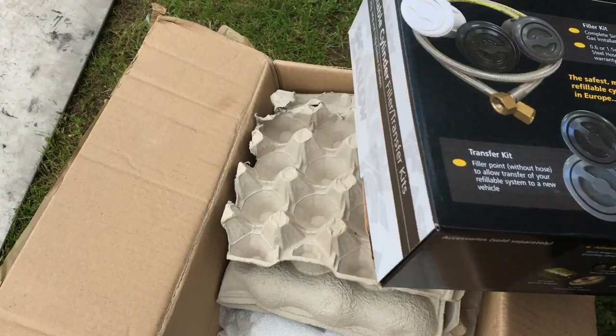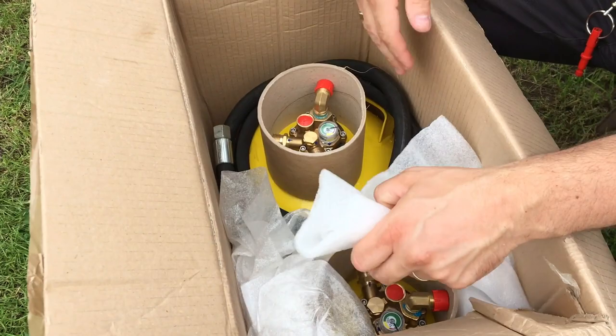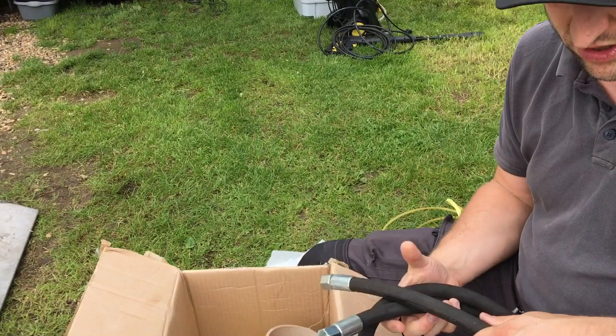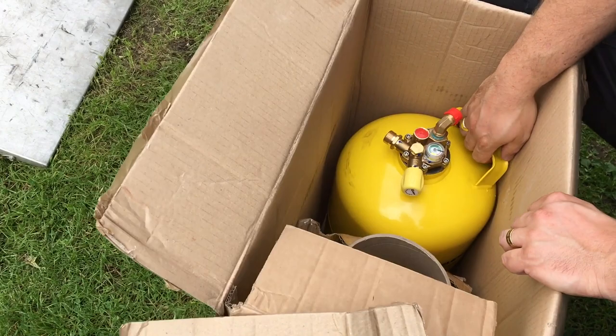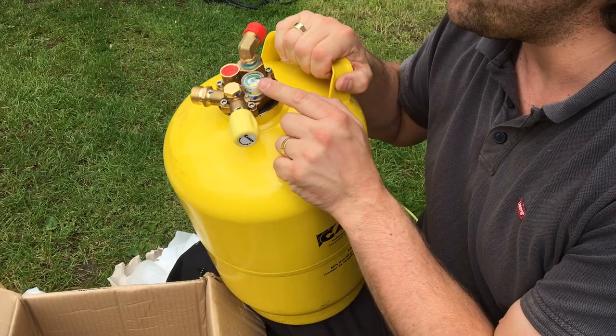So we get a fill point. We get egg boxes. And then we get high pressure filling hoses. Two of, one to connect the two bottles together, one to connect to the first bottle. It's longer than the other one. And I think it's just the two bottles. So we've got two of them. And then you get a gauge on the front that tells you how full they are. So they obviously supplied empty.